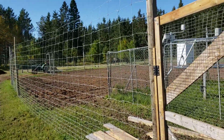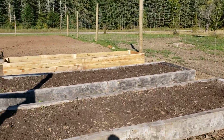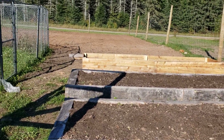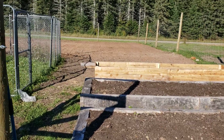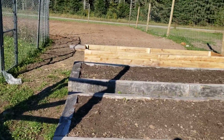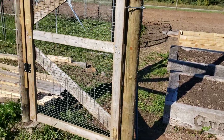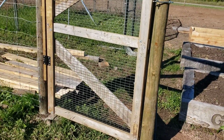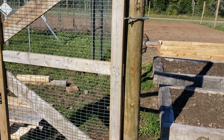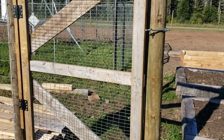But this fencing is pretty much done, except for this little gap. I wanted to leave it open so I could haul material in and out a little easier. Once I get these garden beds done today, I will probably on Monday put this section of fencing up and just call it done. I think I can just wheelbarrow compost in through this door, so I'm not too worried about it. Either that or I'll bobcat it in.